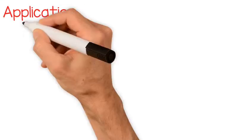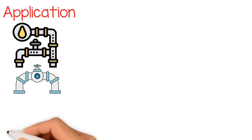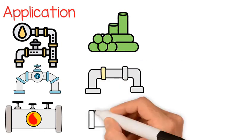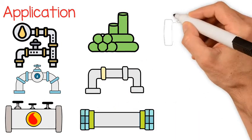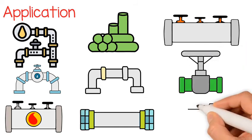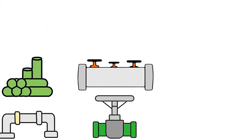Application: municipal high-pressure water pipes, gas pipes, oil pipes, municipal drainage pipes, municipal sewer pipes, municipal rainwater pipes, municipal lateral connections, district cooling pipes, fire suppression pipes, and much, much more.